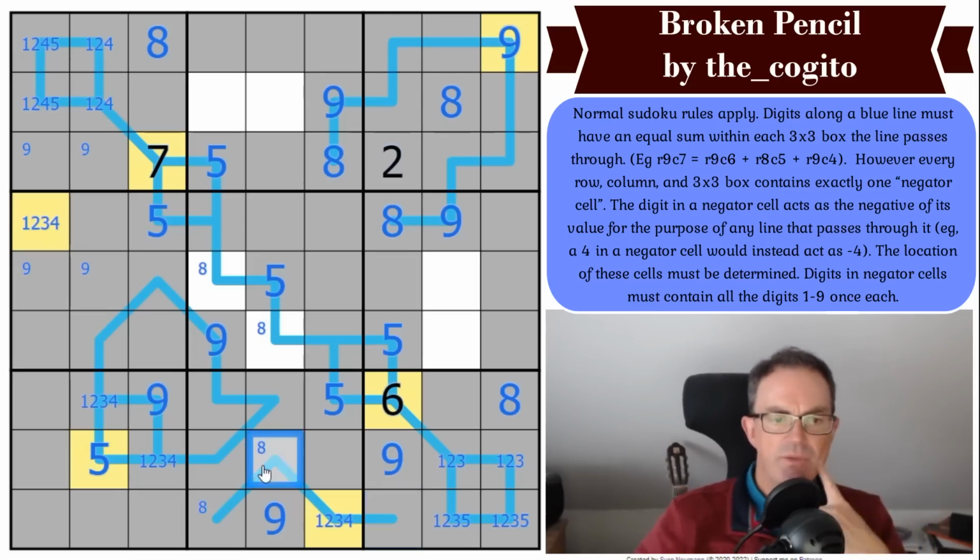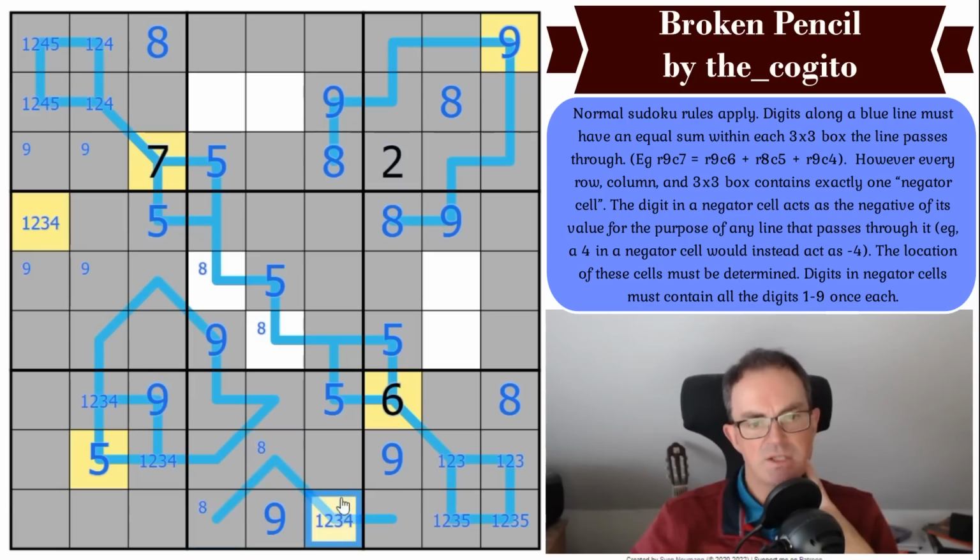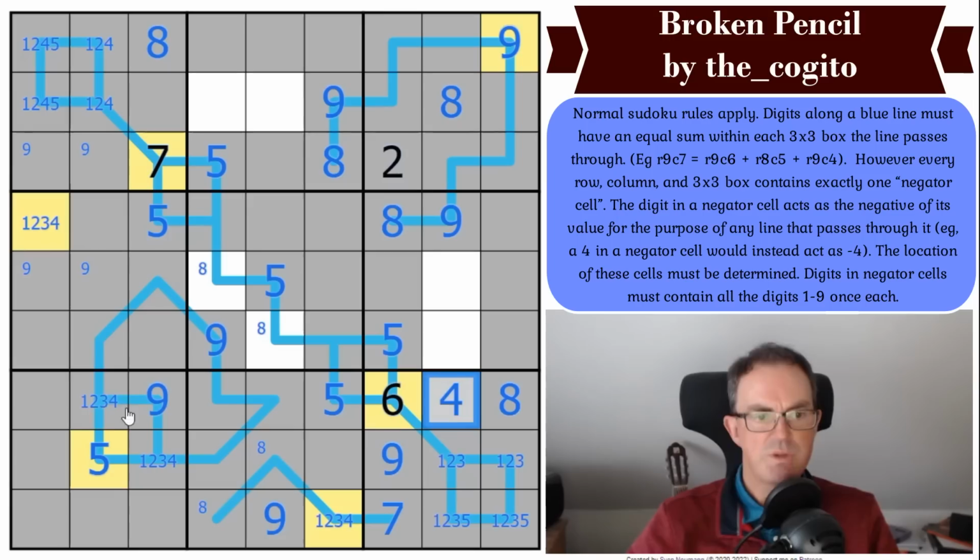So let's think about that. If this is natural 8 and then we add the minimum to it, which would be 1, then we've got 9 here minus 4. So this has to be at least 5. It's not 5, it's not 6, it's not 8, and it's not 9. So that's 7. So this is 7, which means I know that digit's 4, which means that digit's not 4, so that digit's not 1.